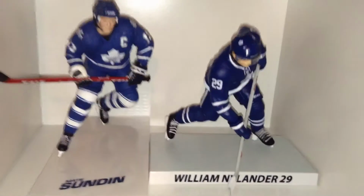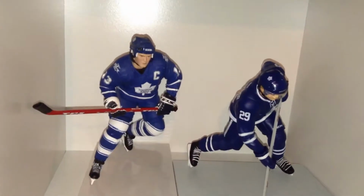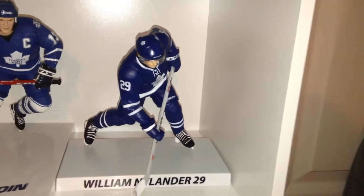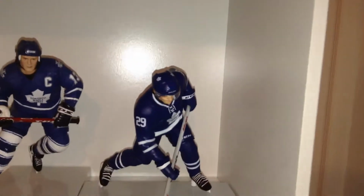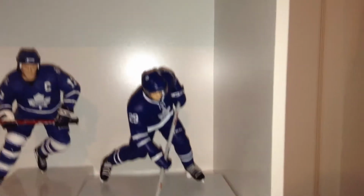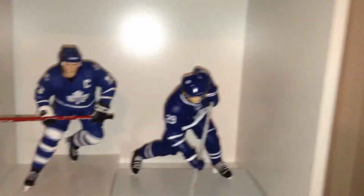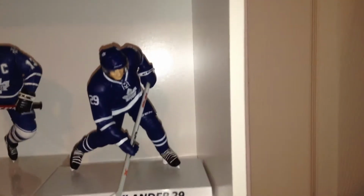Down here, we have an all-time great and a potential all-time great in Mats Sundin, one of the greatest Leafs ever, and William Nylander. The Nylander is actually an Imports Dragon figure. McFarlane's not doing the NHL figures any longer, so Imports Dragon has the license, and clearly they're made to go with your McFarlane figures. So they're not quite up to McFarlane standards yet, but they're getting there, and they are improving.